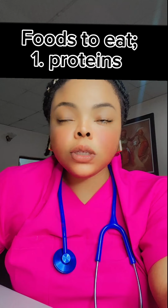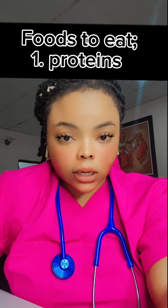The next thing to do is eat protein. Let protein be your first meal of the day, breakfast or depending on when you take your first meal of the day. Based on some researches, when you eat protein as the first meal of your day, it helps you feel fuller. It helps control the other food you're going to eat by the end of the day, so you won't have so much hunger to take more sugar or sugary foods.